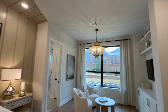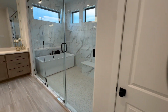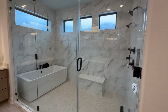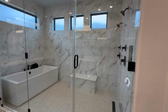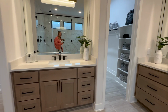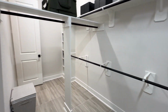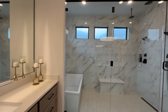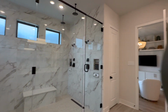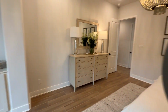Nice details everywhere, nice sitting area. Cute, oh, this has the shower tub combo. Look at the size of the shower with the tub in there. Very cool. Obviously a double vanity. One closet here, or maybe it connects. Yes, it connects through. Huge cool shower, if you're into showers. And that's gonna be your toilet right there. So here's your little sitting area.